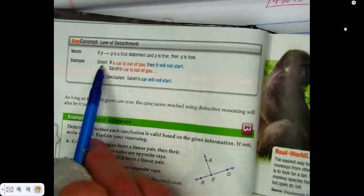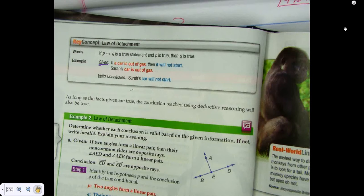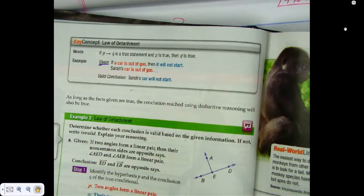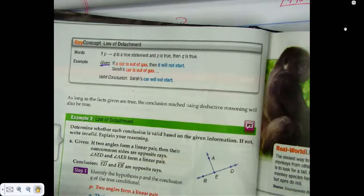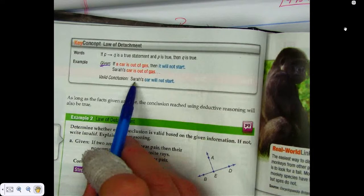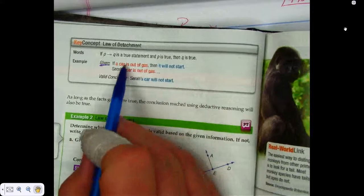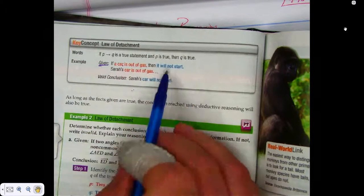If a car is, the given is, and when they say given is a way of saying this is accepted to be true. So you can write it down as true. If the car is out of gas, then it will not start. Okay, the law of detachment tells me that if the first part happens, then what? The second part has to happen. So in an individual example, Sarah's car is out of gas. The law of detachment tells me that what? The only thing that changes is it's a specific example, so Sarah's car won't start. But the law of detachment says if the hypothesis happens, then that has to happen, if the whole statement is true.